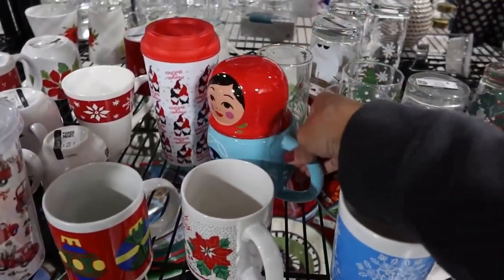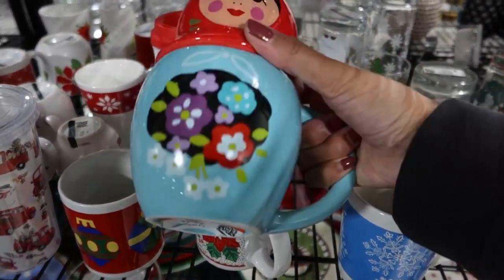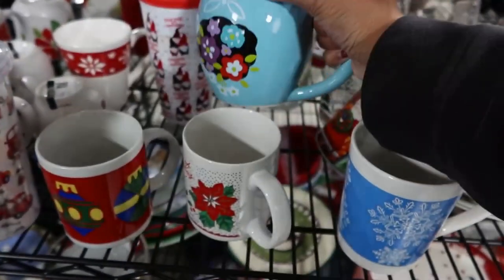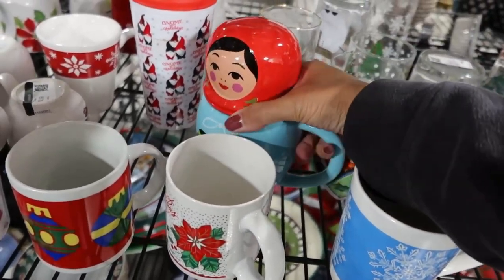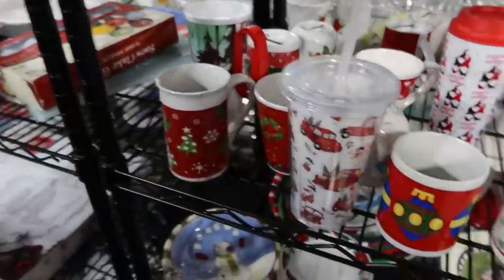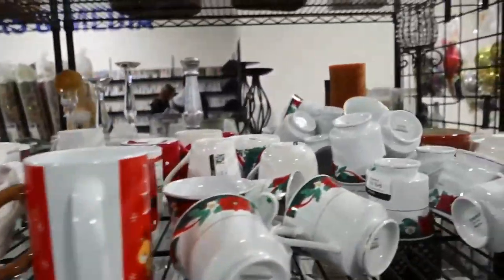Now, I thought this was really, really cute. This is a little Russian nesting doll teacup, and it's from World Market, and it was in perfect condition. So I definitely decided that I was going to pick that up, and I'm just checking to make sure there's no chips. And I apologize for the noise. It was really, really loud in Goodwill today. Just looking to make sure I didn't miss anything.